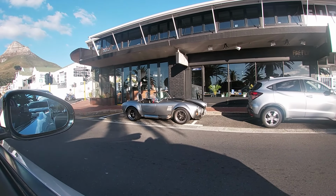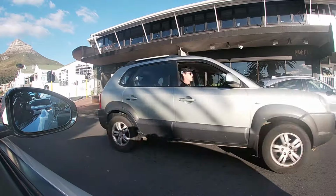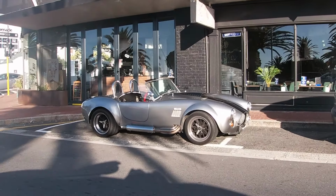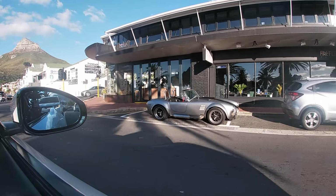Look at this car. I've seen two of these today. Unbelievable. You will not see that in London.